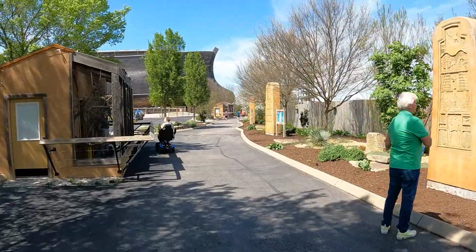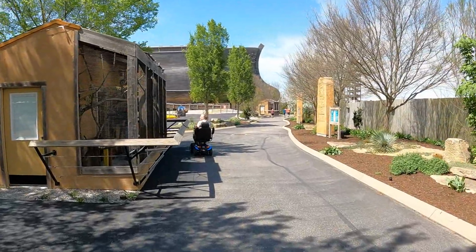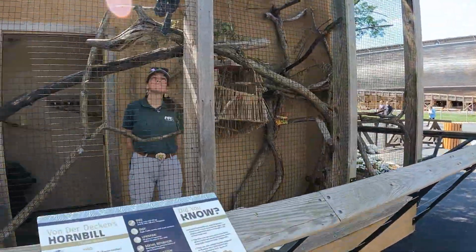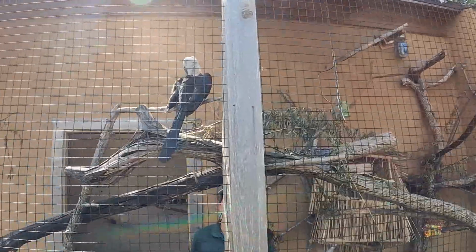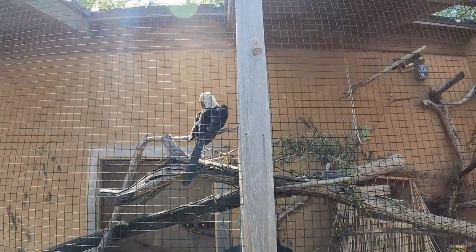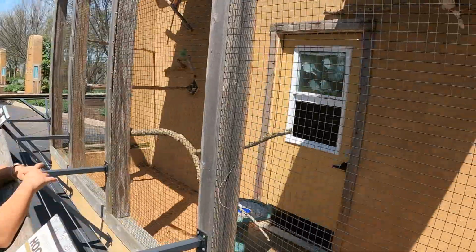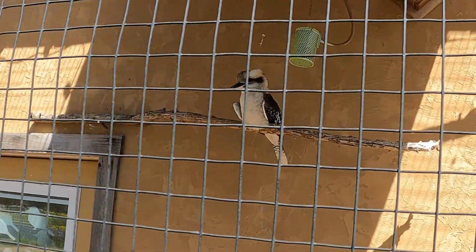It's so cool. They got little displays of birds, exotic birds. Beautiful. Oh my gosh, he's so cute! A cuckoo bear. You're so cute! That is a cute bird.